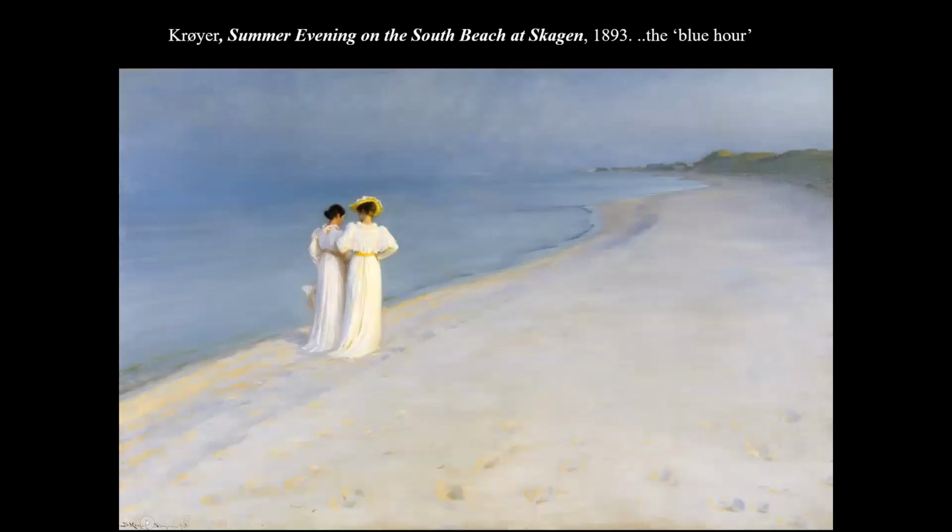Even more famous is Krøyer's Summer Evening on the South Beach at Skagen. Now, I mentioned this artist colony right at the beginning because it's on the northernmost tip of Jutland, North Sea on one side, Baltic on the other. It's rather like going to Walberswick in Suffolk. Vast sand dunes and an immense sky. And Krøyer, who is one of the leading artists of the Skagen Group, by the way, in Danish, you shouldn't pronounce the G, and you might recognize it as the brand of a watch as well, Skagen.